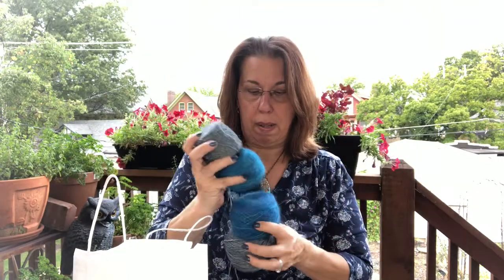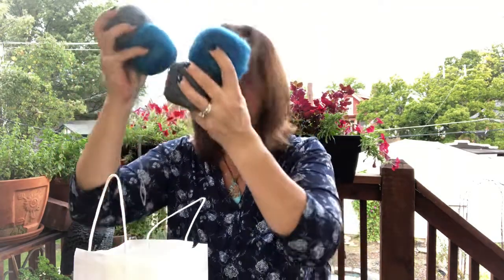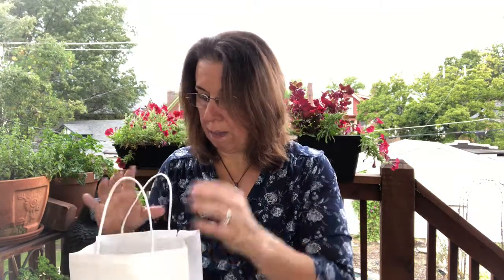Because this is a lot left over, and it's not cheap, so it's got to be something. Otherwise, if not that, what do you think I should make with this? It's probably about 600 yards each color. If you have any ideas, let me know. I definitely want to use this up. And that, my friends, that's it.